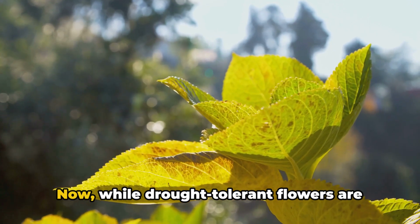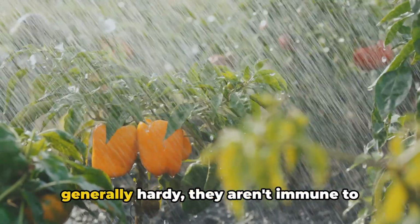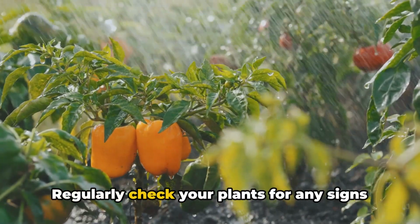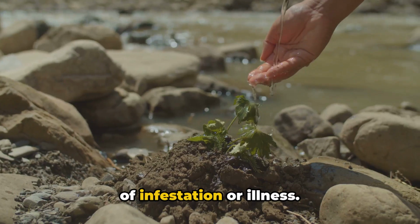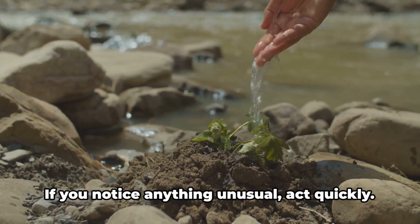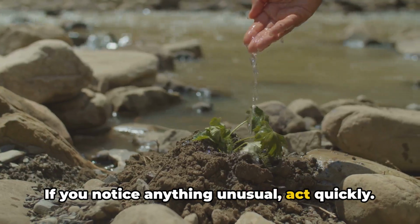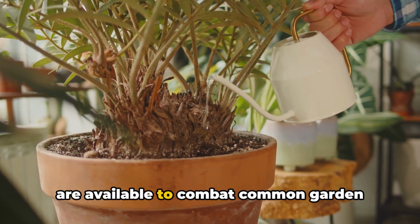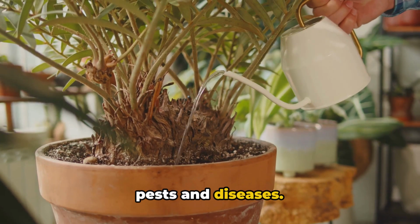As always, it's crucial to research the specific requirements of each species to ensure they get the appropriate amount of sunlight. Now, while drought-tolerant flowers are generally hardy, they aren't immune to pests and diseases. Regularly check your plants for any signs of infestation or illness. Look out for discolored leaves, spots, or insects. If you notice anything unusual, act quickly. Many organic and eco-friendly solutions are available to combat common garden pests and diseases.